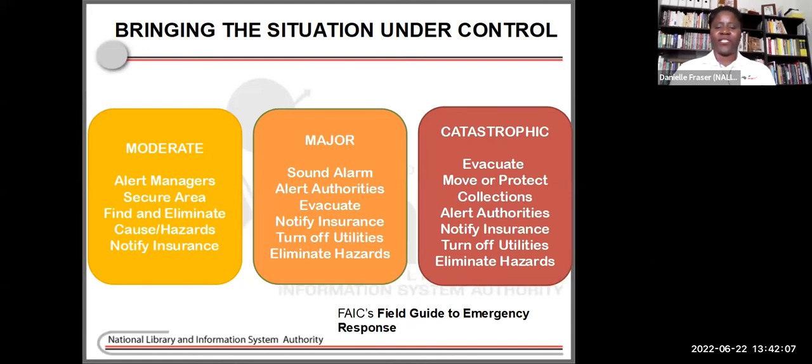But if it's something more major, you would have to sound the alarm, alert authorities, evacuate the space, notify insurance, turn off the utilities. And a lot of times that's one thing that may cause a problem to go on for longer than necessary, that we don't know where our utility accesses are. Do you know how to turn off the power if necessary? Do you know how to turn off the water supply? Do you know how to deal with gas if you have gas running through the building? How do you go about turning off those utilities? And sometimes maybe your facility persons might not be at their locations, or they may be at other locations, etc. Those things should be included or noted in your disaster plan, how to turn off.